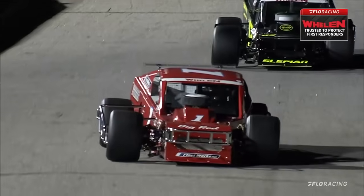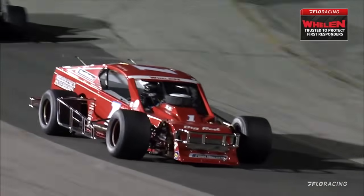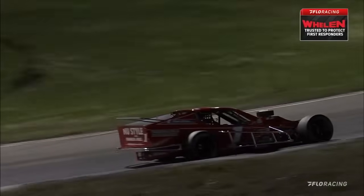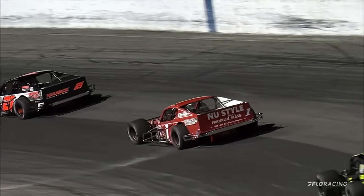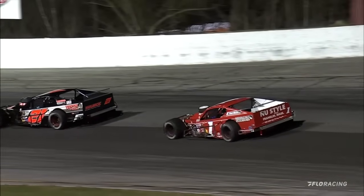So our second Whelen Motorsports caution is out, trusted to protect first responders. The lights are on here at the Speedway. That means we'll step aside and come back and recap it as Ron Silk leads the way in the Icebreaker 150.